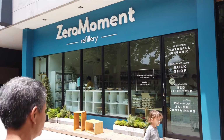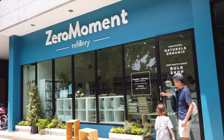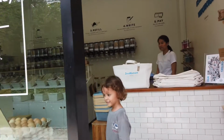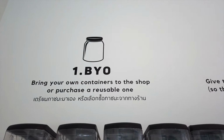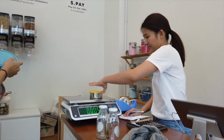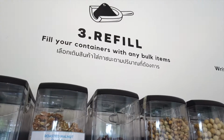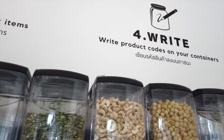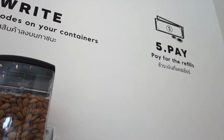And now here we are at ZeroMoment Refillery, which is a bulk store in Bangkok, Thailand. One, bring your own container to the shop or purchase a reusable one. Give it to the staff to weigh your container so they count the jar and the cost. Refill your containers with any bulk items. Write the product codes on your container and then pay.